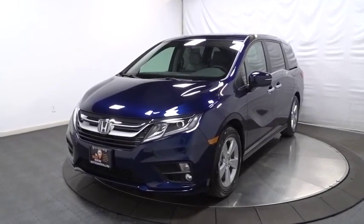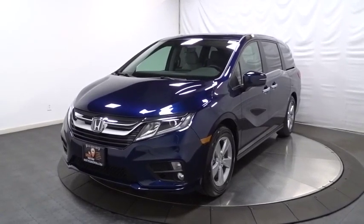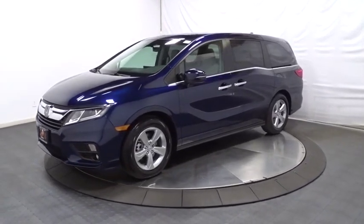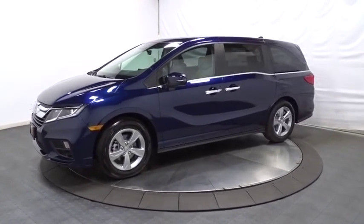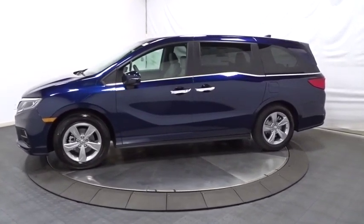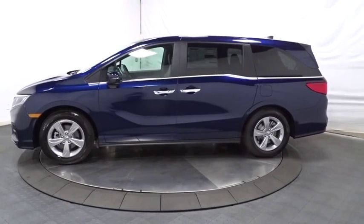2019 Honda Odyssey. The Honda Odyssey is a showcase of distinguished style, captivating technology, and advanced safety features. A must for all families. This vehicle has less than 100 miles. Here are some of this vehicle's great options.